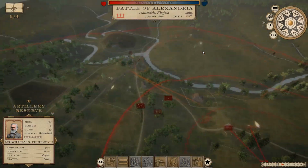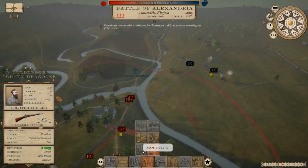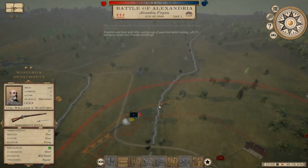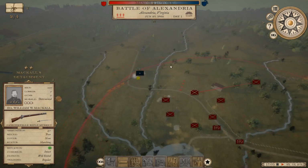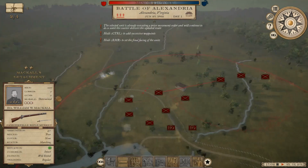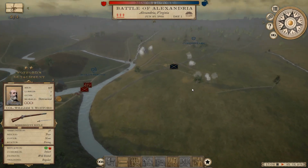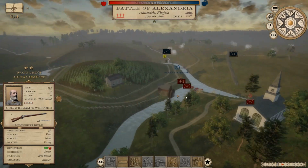So moving from the Union. Let's get these scouts in from the cavalry. Rocket battalions taking fire from the skirmishers. McCall's skirmishers are also going to go and join this fight. They are shifting their troops to the right flank, I would say.